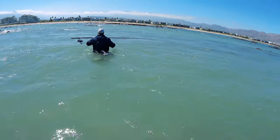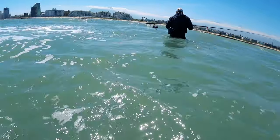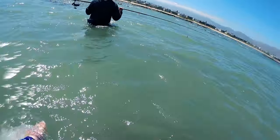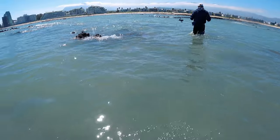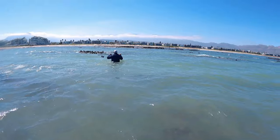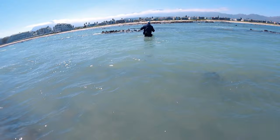Okay guys, so we're leaving now. Because no fish. Dad caught a bronzy and a small cob, a legal size cob. I can't even concentrate talking to you guys because I'm falling around. That's everything. I'm freezing cold. Just want to get out of here.